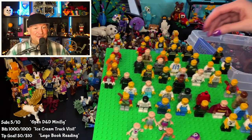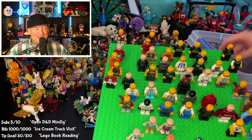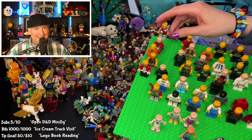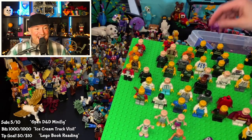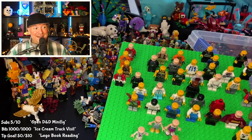Let's do a count. See if we can keep count here. So there's two, this is three. Jewel's gonna get everyone back into the bin. And let's see about a count on our remaining figs here.